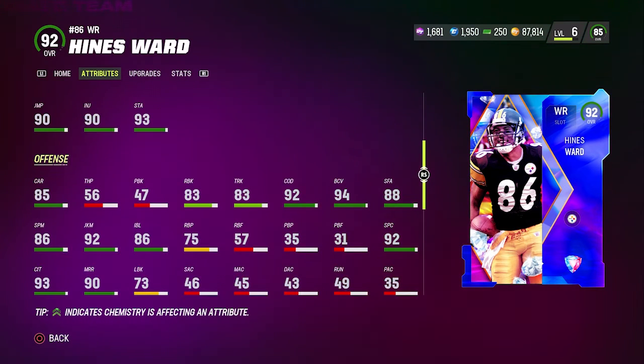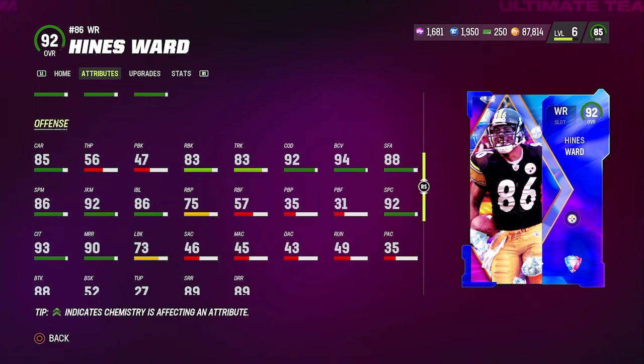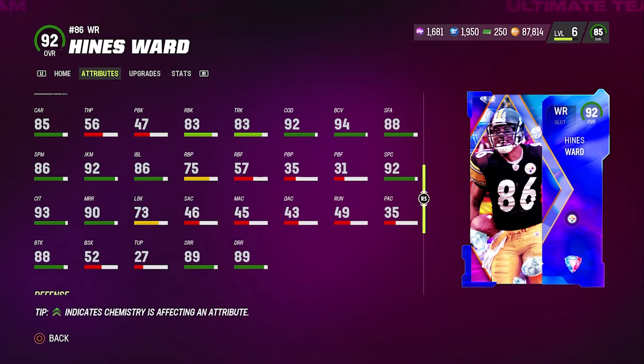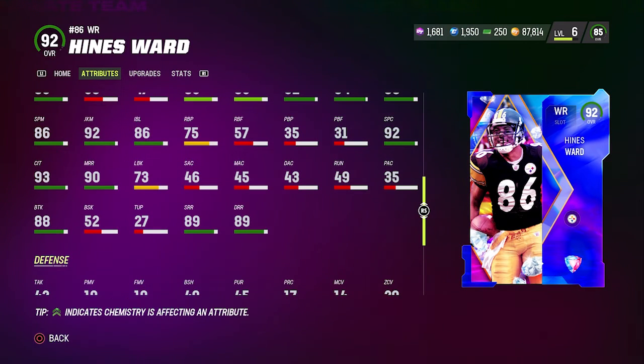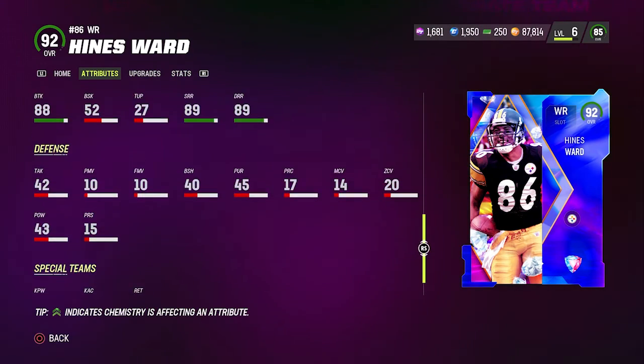It's actually pretty good. And 85 carrying. 86 spin. It's okay. It's below average. 92 juke though, that's good. 93 catching in traffic. That's pretty good. I like it. 88 break tackle.